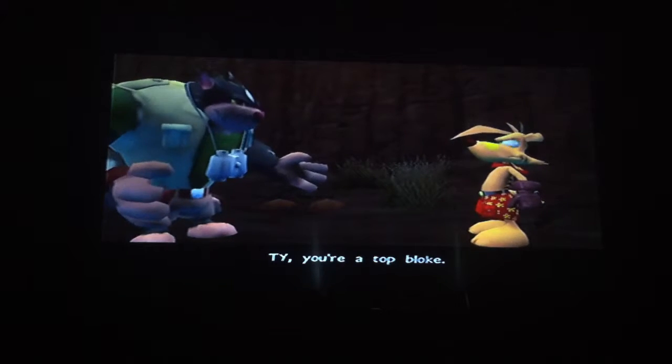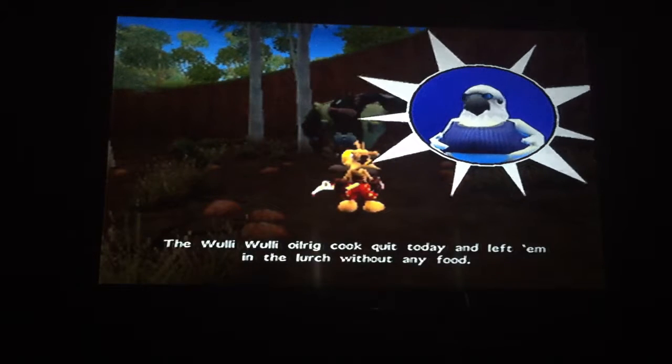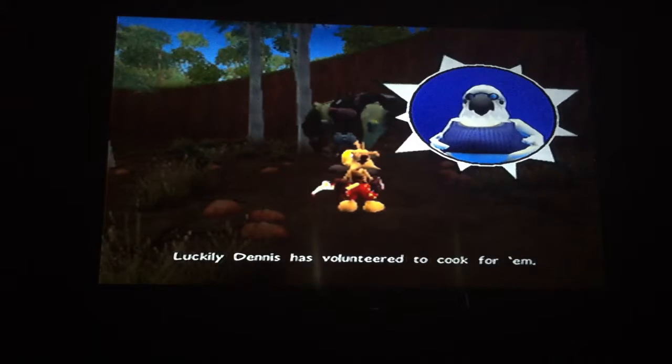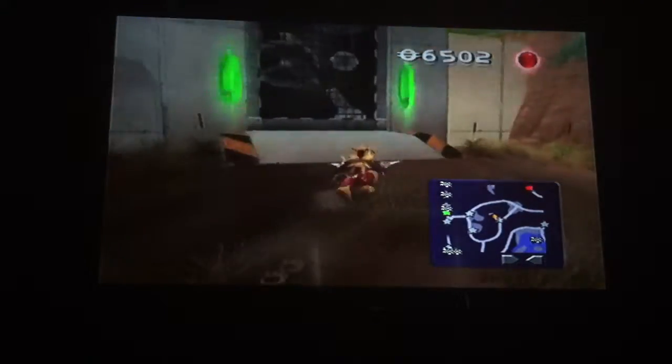Ty, you're a top bloke. Foreman Norman's been on the blower with an unusual request, mate. The Woolly Woolly oil rig cook quit today and left him in the lurch without any food. Luckily, Dennis has volunteered to cook for him. Can you swing by his place and pick up their lunch? Dennis cooks terribly. Of course, everyone knows about that.